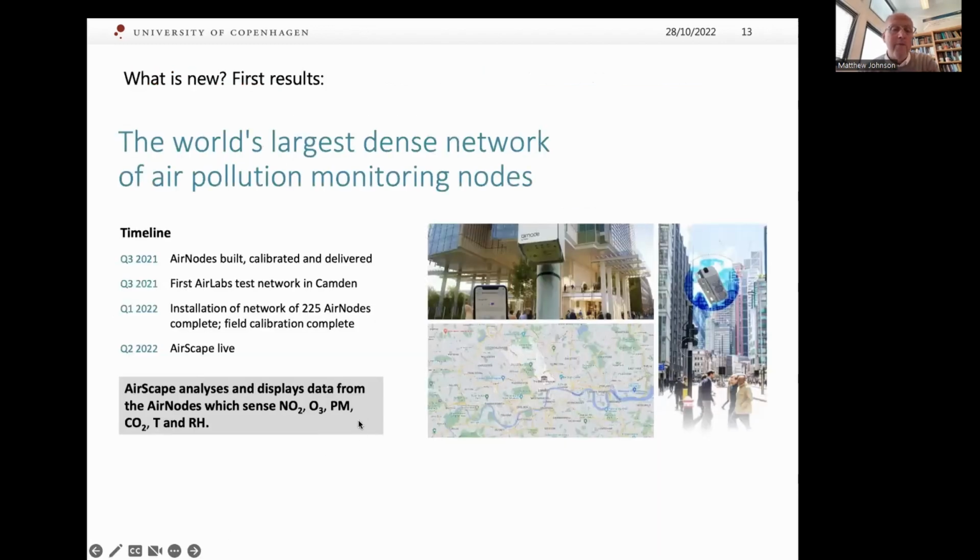Now, what have we done here? In the third quarter of 2021, we built these AirNodes. We built them here in Copenhagen. We calibrated them at the University of Copenhagen, and we delivered them. And we started to install them in the Borough of Camden in London during the first quarter of 2021. That was just a few units that were being installed at the time. We completed the entire network of 225 AirNodes in the first quarter of 2022.